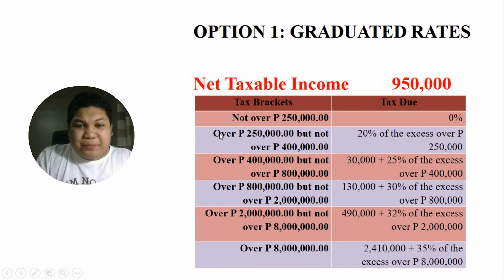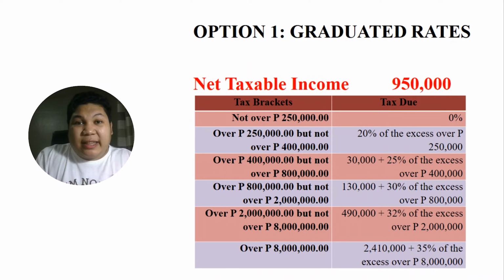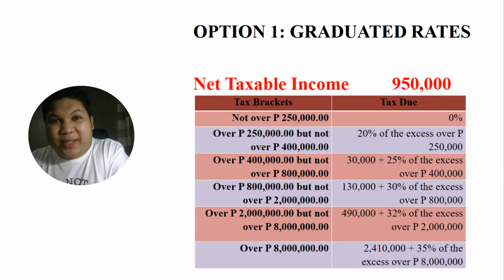Then, it says that if the net taxable income is over 250,000 but not over 400,000, your tax is 20% of the excess over 250. Okay, so for example, your net taxable income is 300,000. What you do is, the first 250,000 is exempted. The 300 minus the 250 exempted, the remaining 50,000 is what you multiply by 20%.